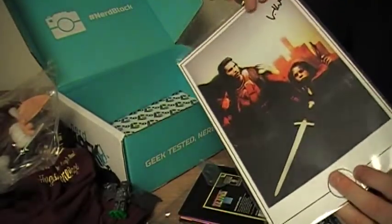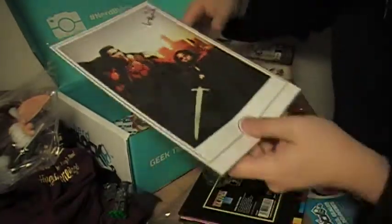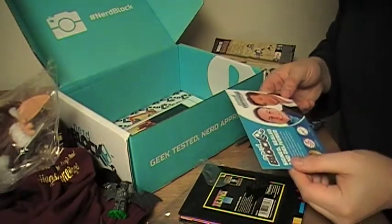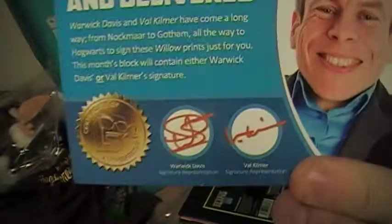I'm going to guess that this is Val Kilmer's, because I really don't know what either of their signatures are supposed to look like. We're going to go with Val Kilmer, though. So that's the box. Yes, that looks like Val Kilmer. According to this, it gives you a certificate and what they're supposed to look like.